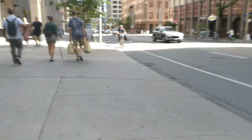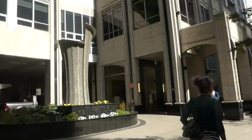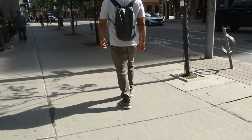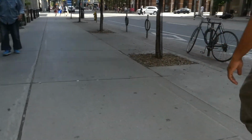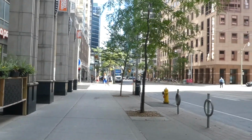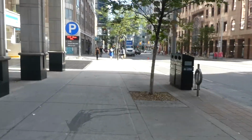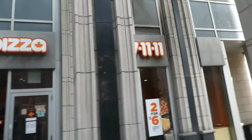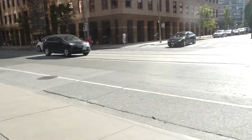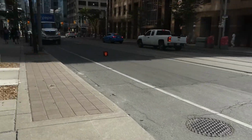So basically, College Park is like an apartment residential complex. Also perched right next to the Aura Towers, which is like the tallest residential tower in the country. I've been into that pizza place once. There is the Toronto General Hospital right there.